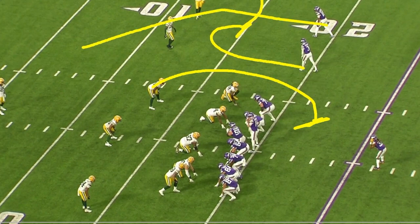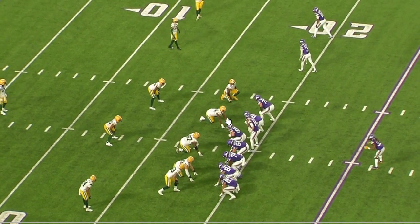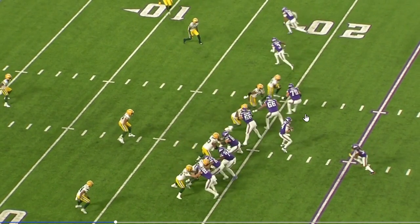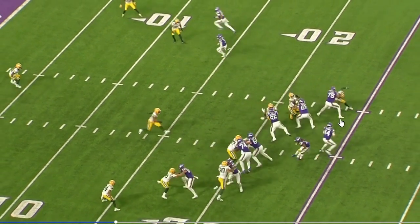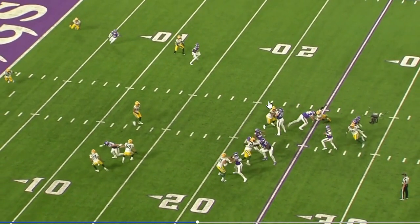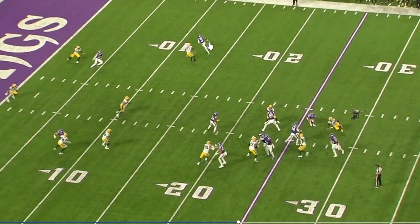They're going to get a fake stop route here by Jordan Addison that turns into a wheel, and a post by Justin Jefferson. You have one high safety look; they just got caught in a bad position. But watch Edgerrin Cooper on this play. He is going to explode off the edge. Watch him dip, lower his center of gravity underneath the right shoulder of the tackle. Boom, right around the edge, forcing Darnold to step up in the pocket.